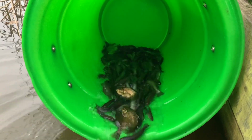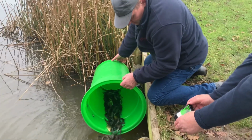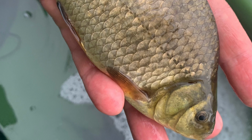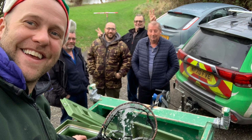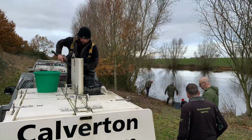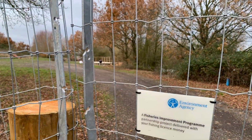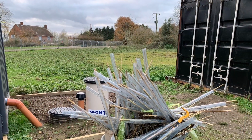And beautiful little fish, it could be 1,000 to 3,000 in each lake for these winter stockings. And last year alone, we helped stock 9 separate fisheries. So very, very happy to see these fish reared and grown by the Environment Agency and put out there in Essex, Suffolk and Norfolk to help boost the lake's native stocks and get people fishing for crucian and tench again.